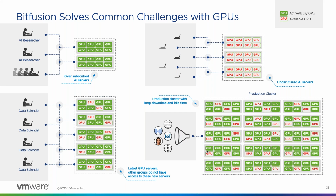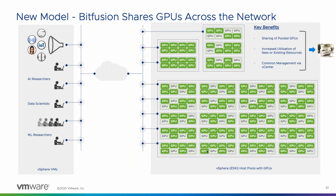As I mentioned, the common challenges with GPUs were underutilized AI servers, a lot of resources sitting idle, and heavily sized servers being given to each and every user which are not being used. So that's where with Bitfusion we were able to virtualize that and deliver it across the network. We were able to pool the entire GPUs, virtualize them, and give them to the endpoints or users, be it an IoT device or any ML or AI workloads, and share them across.